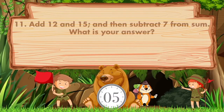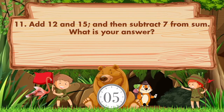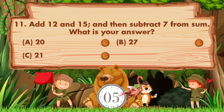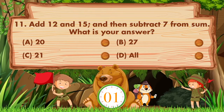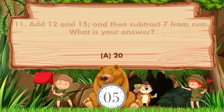Add 12 and 15, and then subtract 7 from the sum. What is your answer? Option A. 20. B. 27. C. 21. D. All. Answer is option A. 20.